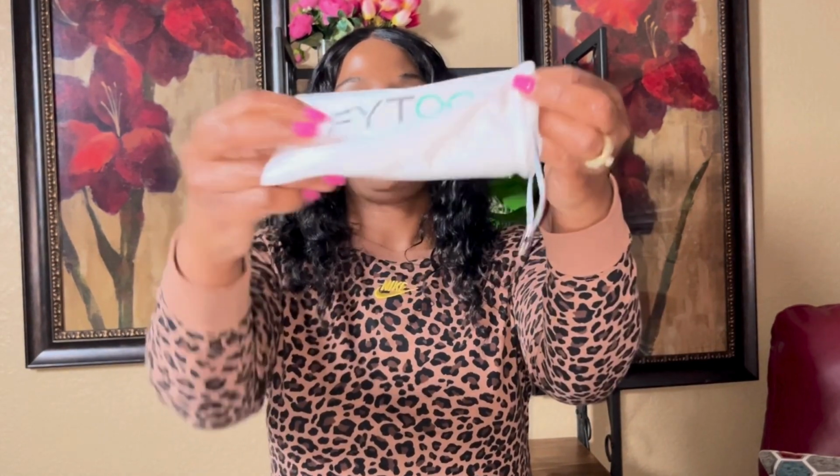So inside I have, comes with the cleansing cloth and the little tool to adjust the glasses. It has instructions and then a $10 off card. And they come wrapped separately and in this little cute bag.